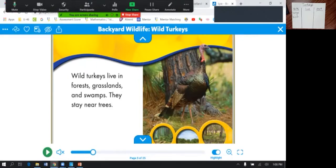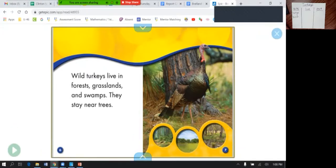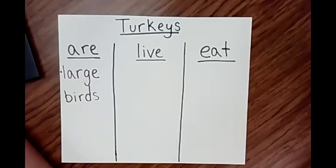Wild turkeys live in forests, grasslands, and swamps. They stay near trees. So if you look down here, we got a couple pictures. So that looks like a forest. There's a grassland, and here's a swamp. Are you yelling at me again? First graders, quit yelling at me. That's not nice. Oh, rude. Oh, I know why you're yelling at me. We just found out where turkeys live.